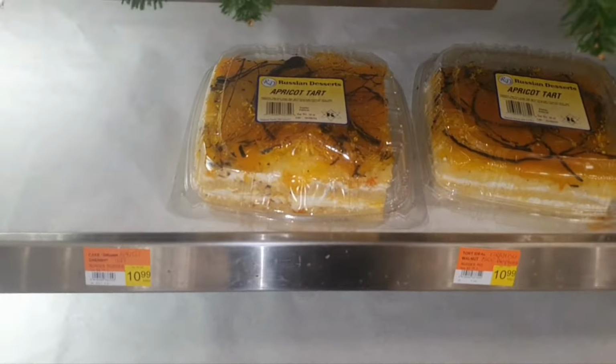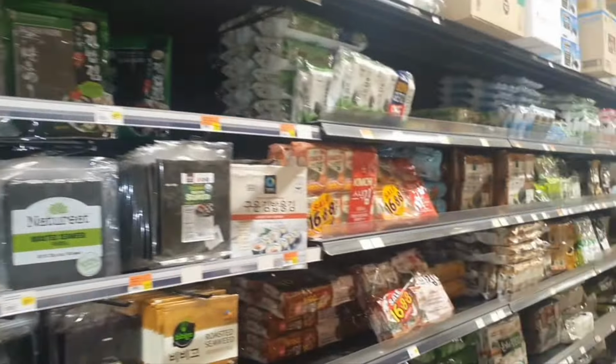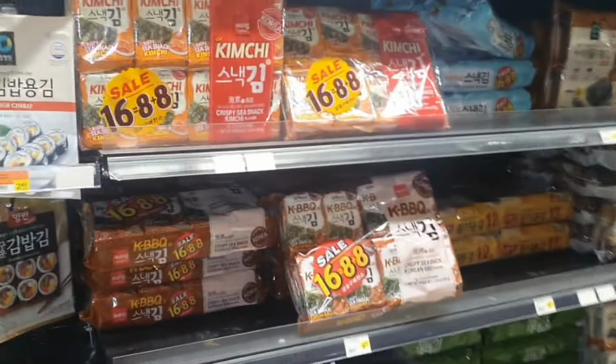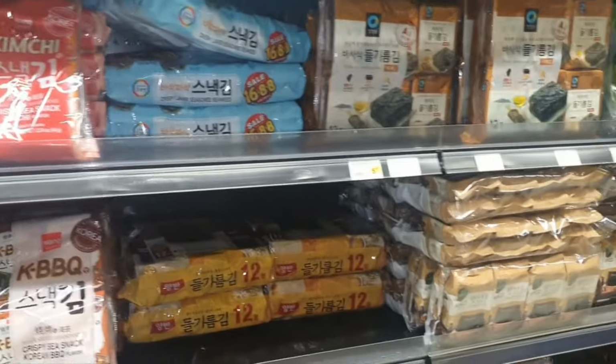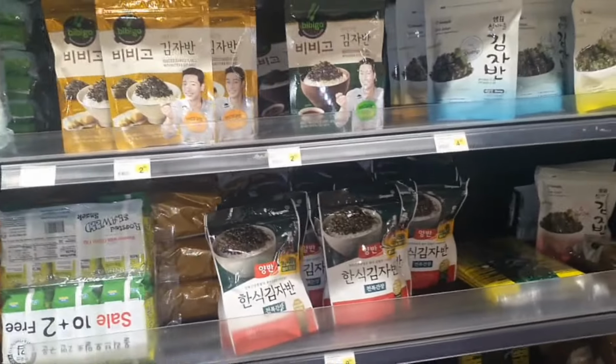That's the biggest box of seaweed I've ever seen. There's my hand, for scale. Oh my god. So yeah, there's a lot of seaweed there. Seaweed's good for you. It's the only thing I've bought so far. And then they got these little snacks, which don't go anywhere. I like the big bags. Where are the big bags?